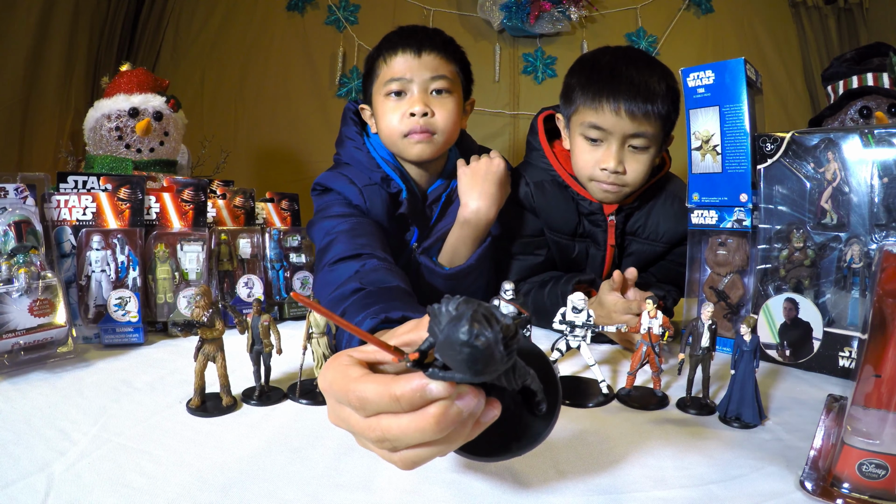Okay, so this is the Flametrooper. Now this one is really good. Captain Phasma is pretty good too, but I don't see really any flaw except that the paint right here is a little bit bad. I'll go right off the bat and say that this one is my favorite, because it does have a mask. You don't have to worry about the face and stuff. I think he has actually the best of all 10 of them.